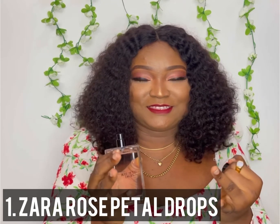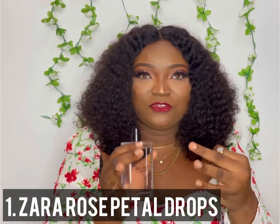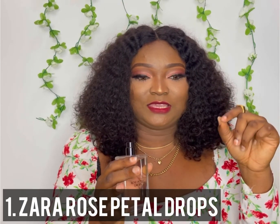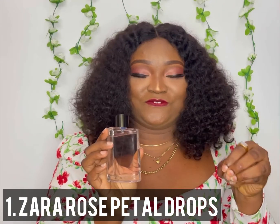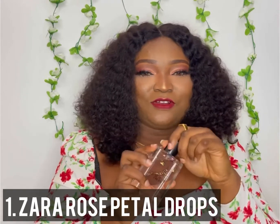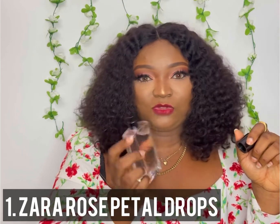And flowers, like it smells like a mixture of when you pluck a flower from a garden with the stem and everything. So this fragrance is basically a mixture of the stem of a flower and the flower. It's very green and very floral at the same time. It has this bitter smell. I don't know if it's bitter orange.